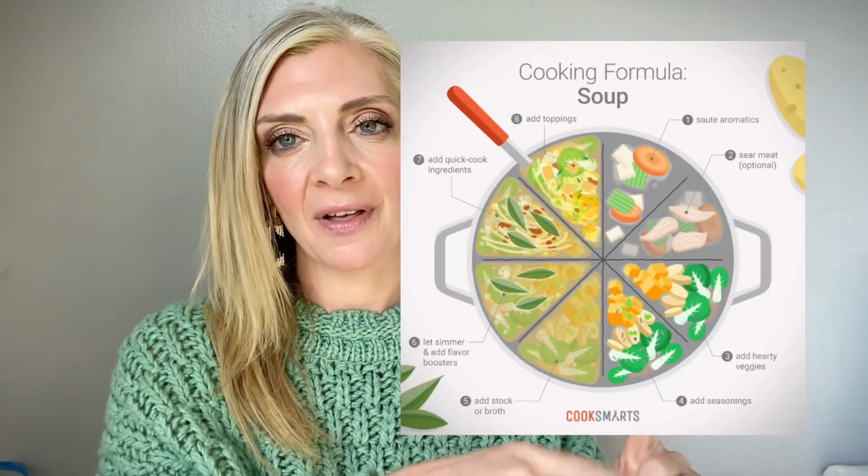So again, think about it. Most soups have the same exact ingredients in different portions. These are basically what's called food formulas. Here is an example of a food formula.